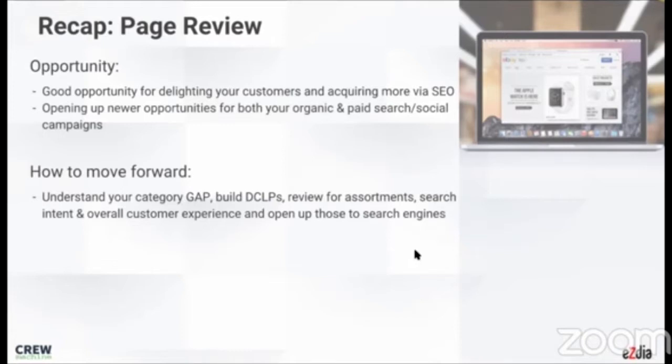Now, how to move forward: really understand your category gaps, where you can build the new DCLPs. Build them, review them for the assortment, and find out if they are offering the right response for the search intent and overall customer experience. How is that looking? And then open up those pages selectively to Google and other search engines.